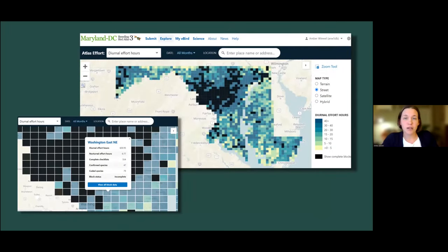Real quick, here are a few examples of some of the information that you can also check out on that eBird PA Atlas webpage. These are examples from Maryland because we don't have any of this showing up yet for our map. But this is Maryland, DC. All of these squares are their blocks. And then you can check out these different metrics. Up at the top where it says Atlas effort, it says diurnal effort hours. You can change that to nocturnal hours, number of checklists, number of species, etc. And then you can see which blocks are complete and which blocks are lacking coverage.